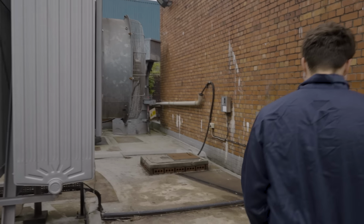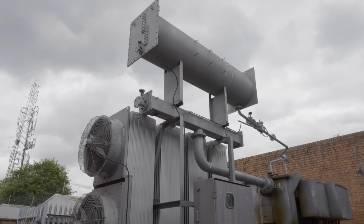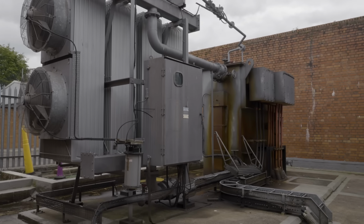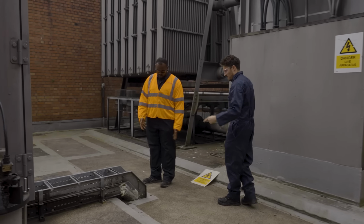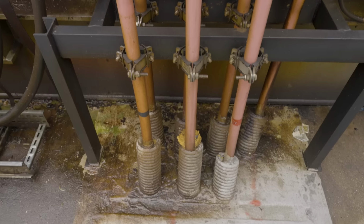On this side here, we have two of them together. So as we've seen, we've got the breakers. The 33 kV cables would come in to something we call the cable box. This is a cable box where those cables come from under the ground, into these cable trays, into this cable box here.